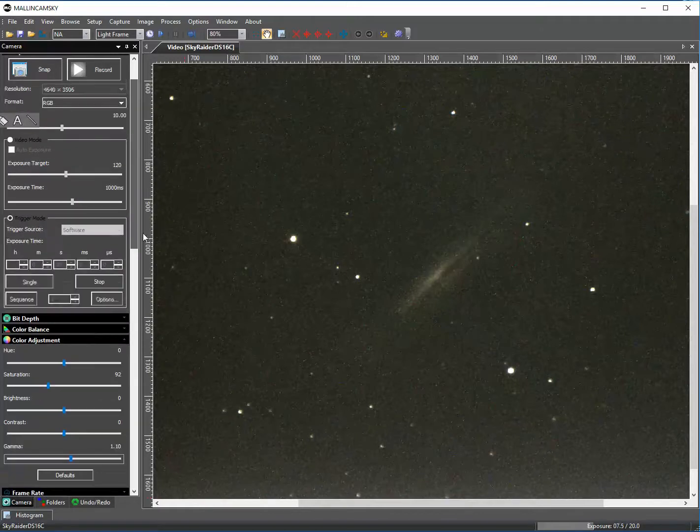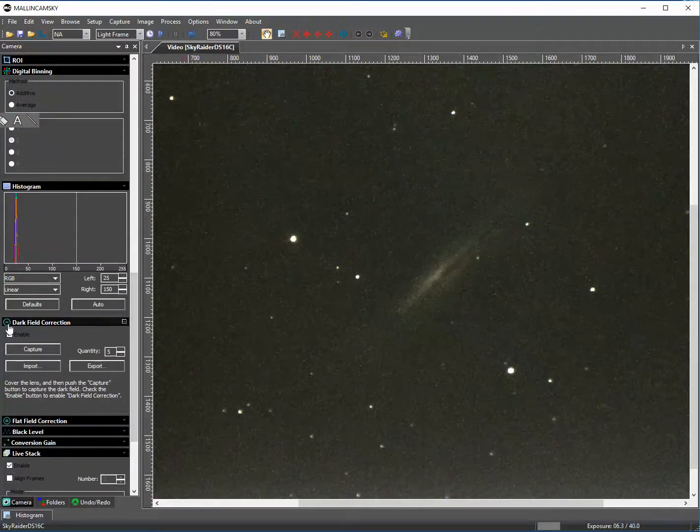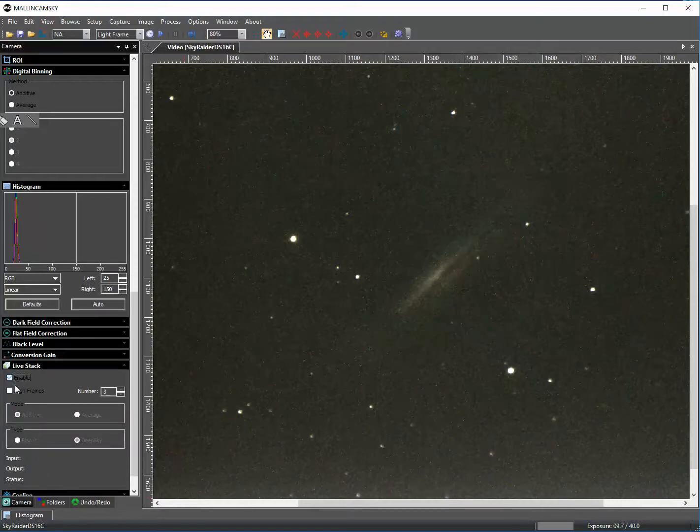Let me try something totally different. I'm going to stop this exposure. I'm going to go to a 40 second loop, and then I'm going to do an average stack. Let's see what happens. See if that smooths out any. Okay, almost to the first exposure. Okay, excuse me, folks.